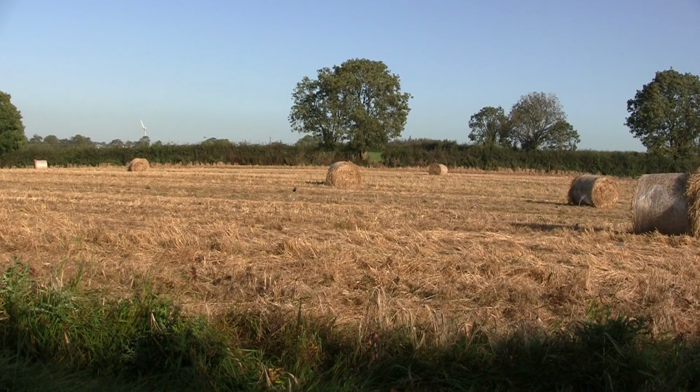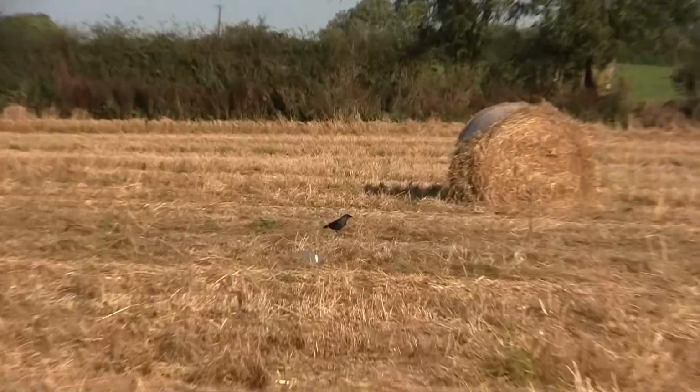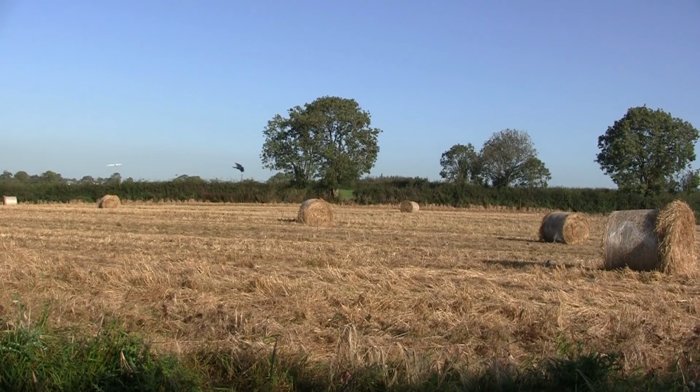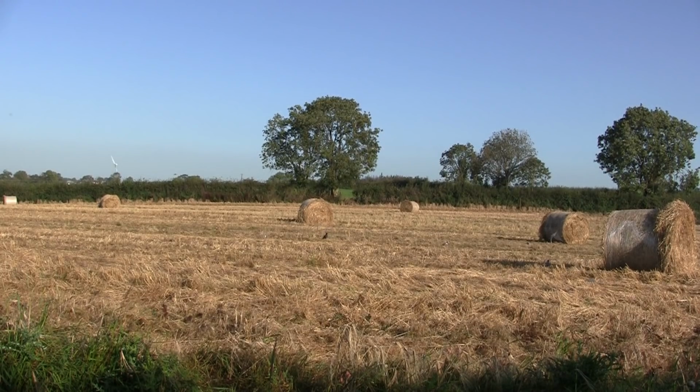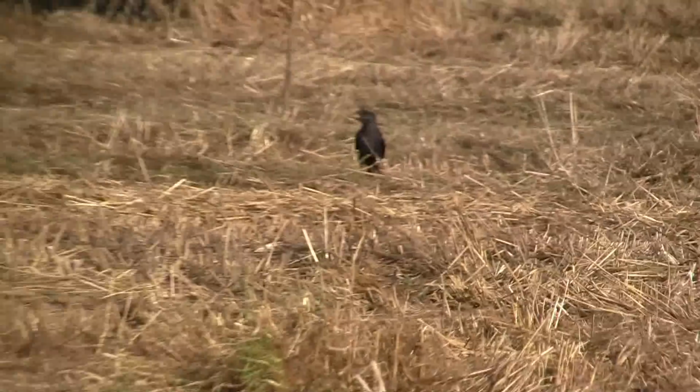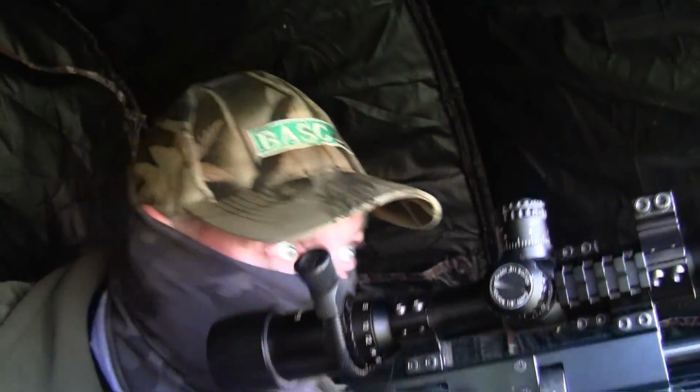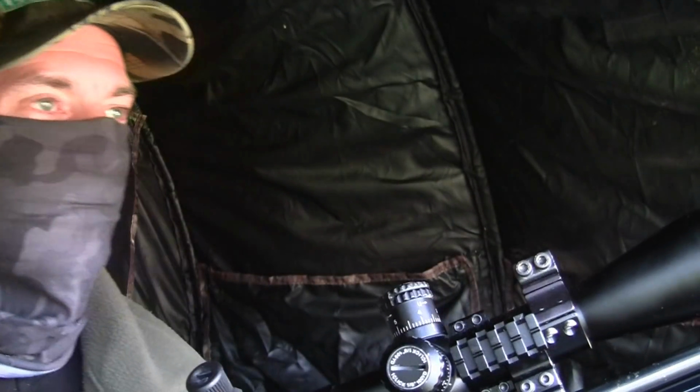The jackdaws and rooks were decoying into the pattern lovely. The problem I had was they wouldn't sit long enough for me to get zoomed in with the camera before the shot. Which, as you can imagine, was proving quite frustrating.